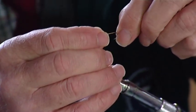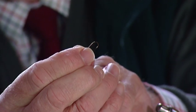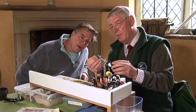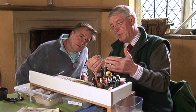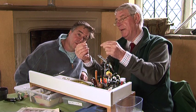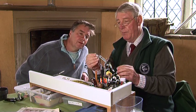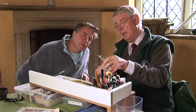And that's the hook itself. And as you can see, that's actually got a micro barb on it. But if I want to take the barb off, I just put it sideways in the vise and then just clip it, and push the barb down. So instead of buying a barbless hook, I can remove the barb when I put it on. So I just fix that in the vise now.